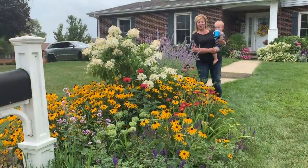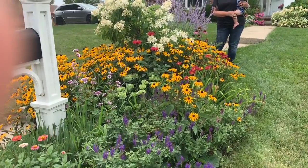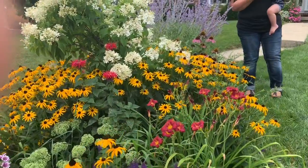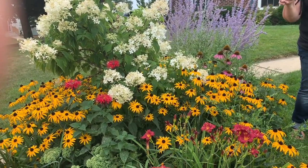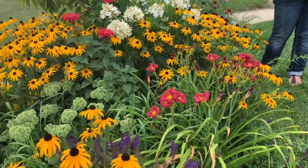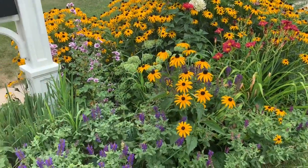This is the garden that surrounds the mailbox, and there's a little hydrangea tree, black-eyed Susans, Russian sage, zinnias, sage, daylilies. Some thunbergia that's not big enough, some bee balm, and I forget what that stuff is that's in the middle there. It's like a succulent. Sedum? Sedum, yeah.